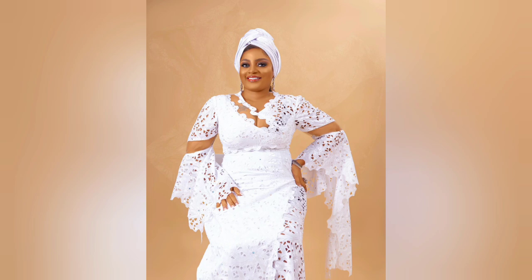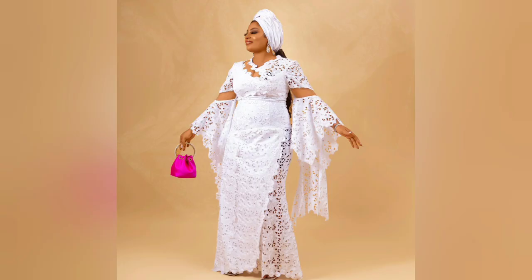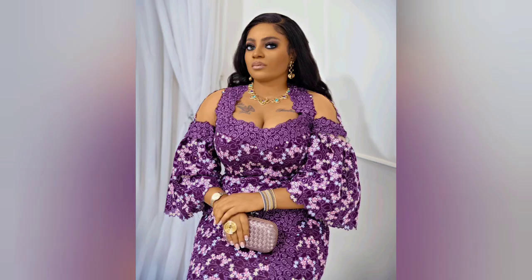This particular style, don't worry, you see the full length is a lace gown style. The sleeve, I don't know, it's a little bit dramatic. If you're a drama queen and you love your gown to be dramatic, you want all eyes on you in that event, in that party, you want everybody to notice, yes, I am around, go ahead and rock that sleeve like no man's business.